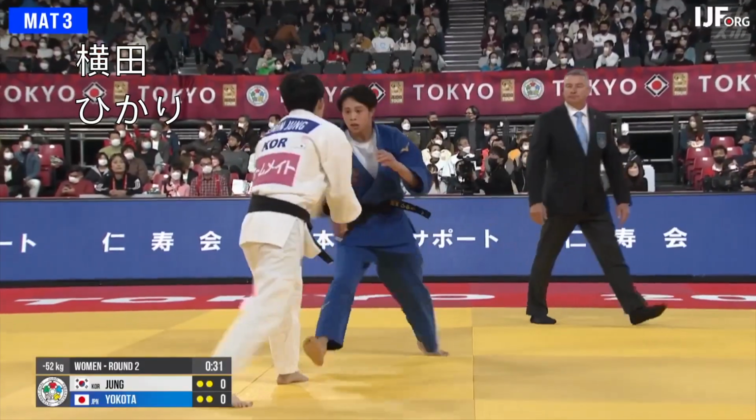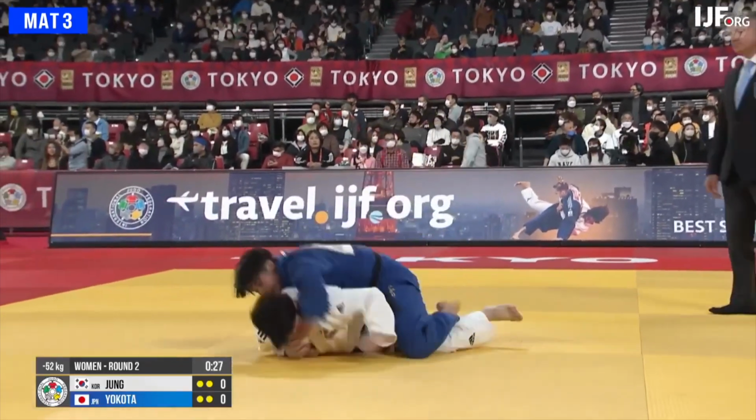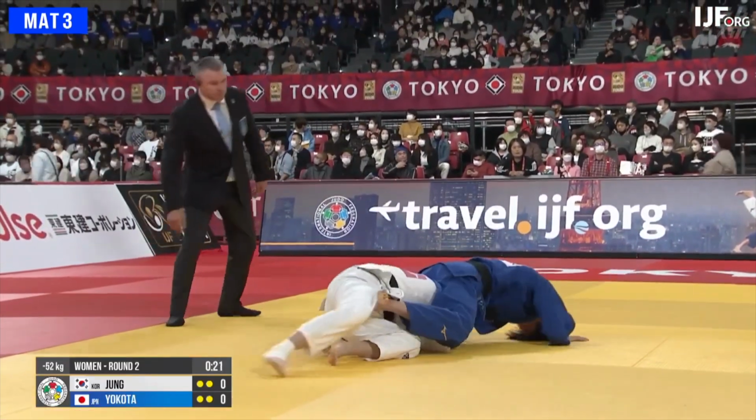In this case, there's a bit of a pause in action because she wants to show that she thinks it was a false throw. And then she realizes, hang on, I can choke this girl out from here. And she does.